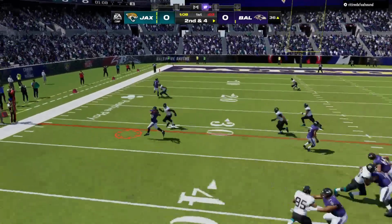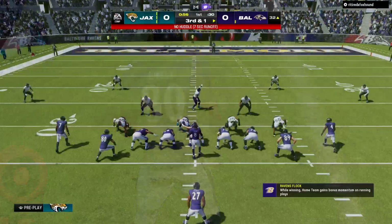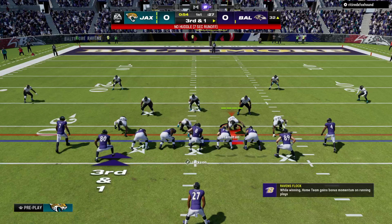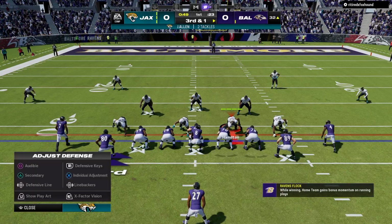Jackson now. The short one there, caught by Likely. And down right around the 32-yard line, 4 yards on the pickup. Brings up 3rd and 1.